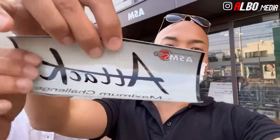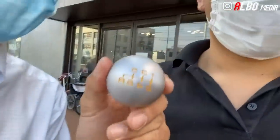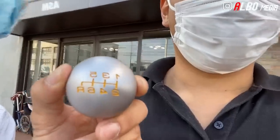Okay, so we finished our ASM adventure. I got an attack sticker. This is the art of attack Japanese style. And ALBO has got a genuine, actually, OEM JDM item. And this is a shift knob, aluminium shift knob from the JDM Type S. Let's go install it.